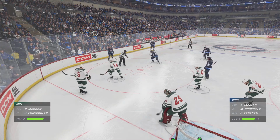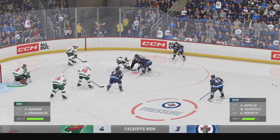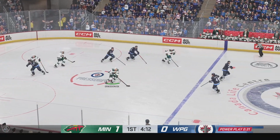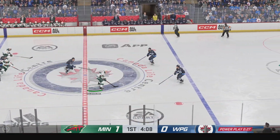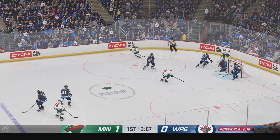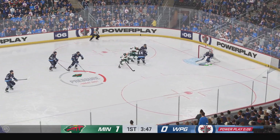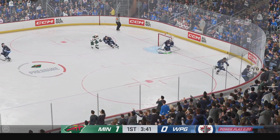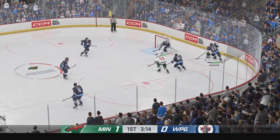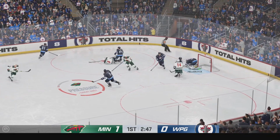Erickson Ek ready for the draw as they will continue to try to kill off this penalty. Off the draw, and a nice job locking up his opponent. From the open ice, they gain the line. Moves the puck into the corner of the offensive zone. Great save, played it perfect. Battle ensues for that loose puck along the boards. Minnesota's got the puck along the boards. And he was ready for that save.